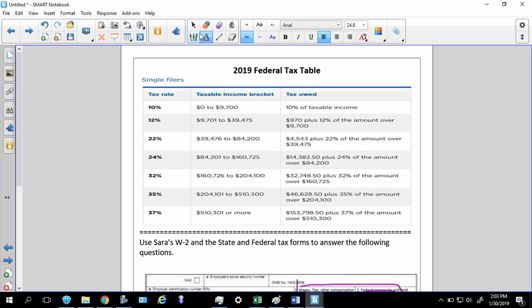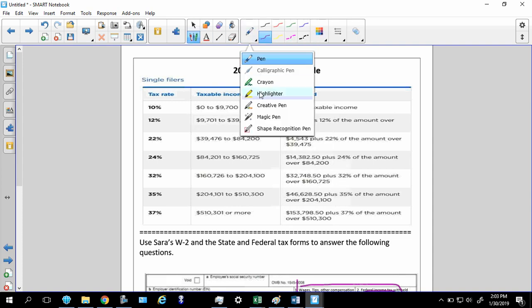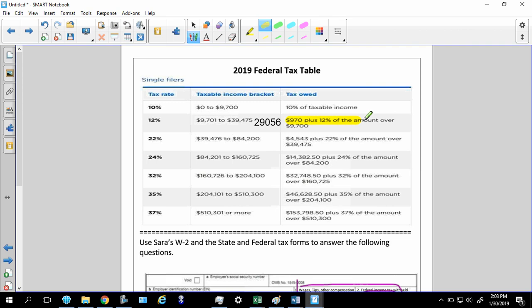All right, so let me write it right here, 29,056. All right, so let me match it up. So bracket 1, nope. Bracket 2, yes. That's it. So that means I'm going to use all of the rules of the 12% bracket. All right, so when I do that, here we go.